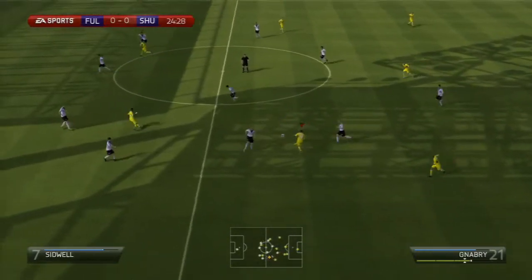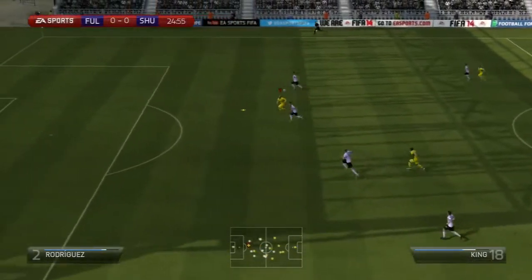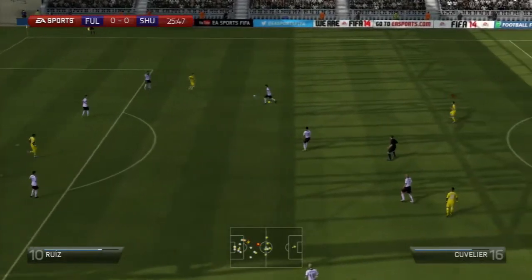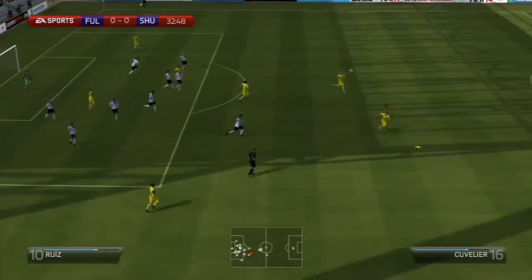But here, Gnabry does get the ball, plays a lovely ball over the top to Marlon King. Marlon King was through on goal, lovely first touch, but unfortunately it was a beautiful save from the goalkeeper there to deny us, otherwise it would have been 1-0 up in the early stage of this game.